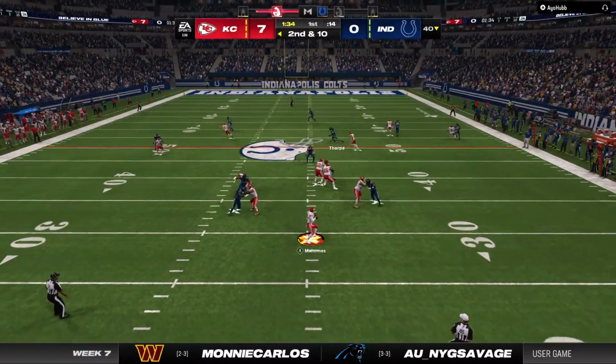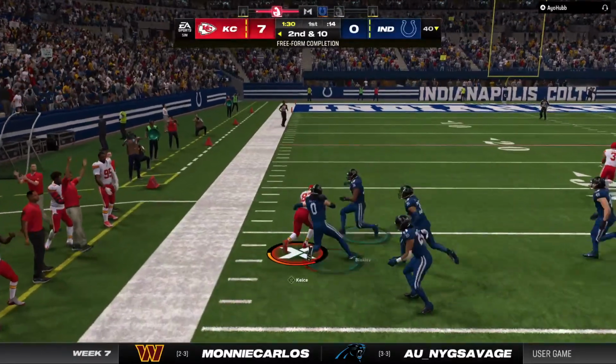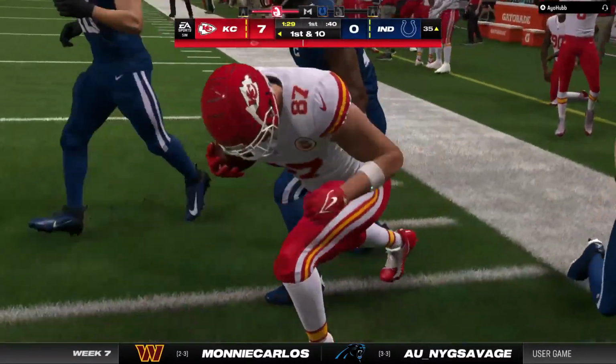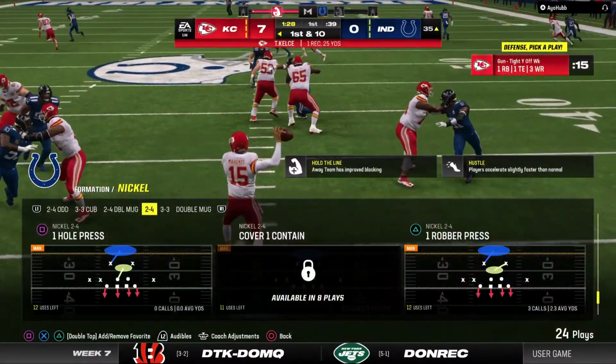Mahomes going to throw. That's complete. It's Travis Kelce. And he's going to get this down to the 35-yard line. A first down there on a pickup of 25.